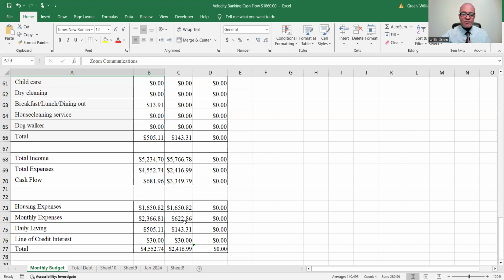The monthly expenses went down significantly because of that, and the daily living, and also having to pay interest on the credit cards. I haven't gotten the statement yet, but I'm looking to probably pay between 20 to 30% to Navy Federal for extending the loan. There was not any transfer fee or any other fees associated with moving the money between banks and between accounts.